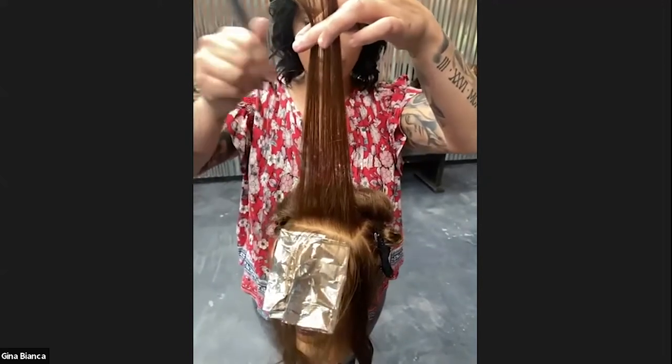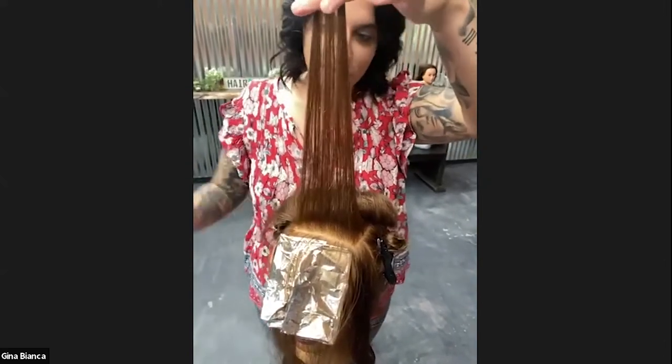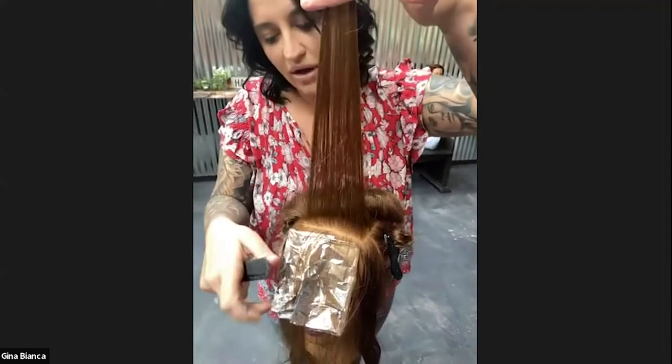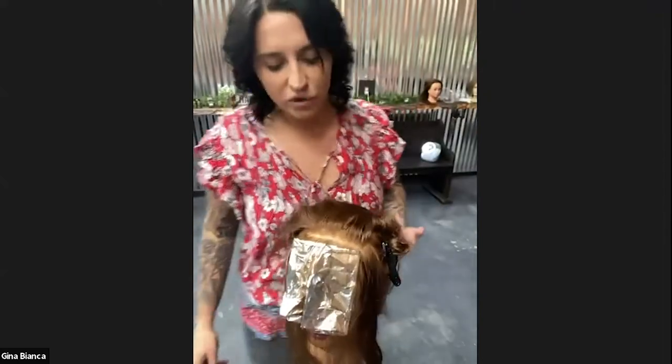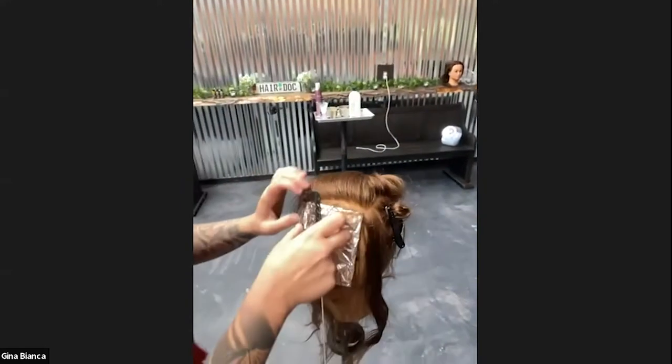If there were three highlights on this, it would be super bright, right? Because this is so dark. So think about putting the light next to the dark, and that's gonna give you your money piece and your pop. Cool? So this is my next section.